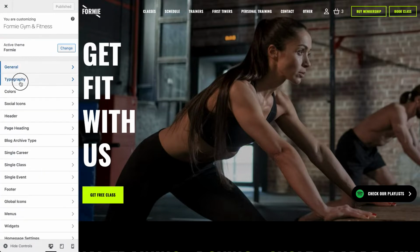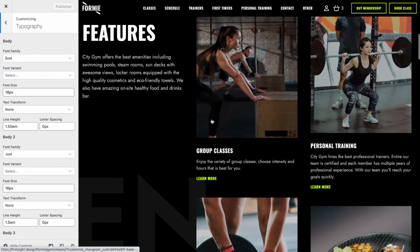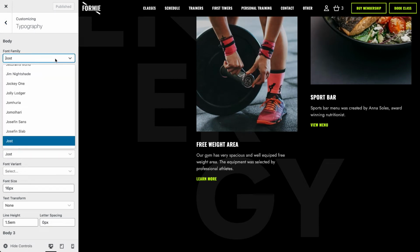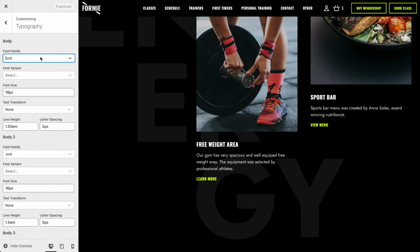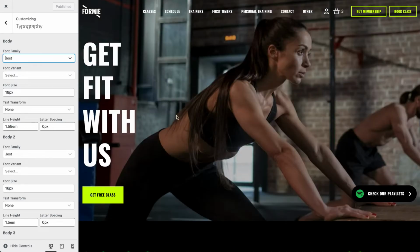Let's go back. Typography. In this section, you can change the font that is being used in the theme. If you wish to choose a different font, simply go here and choose a font from here. You can see the list of available fonts. These are Google fonts, so they are free to use. Simply choose a different one if you need. I love overall style of the theme. I will leave all the fonts as they are.